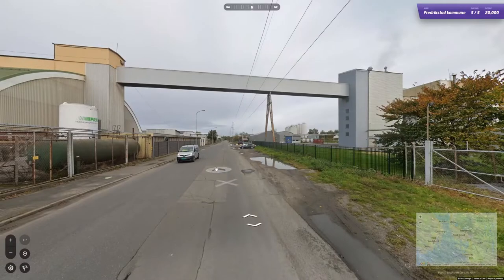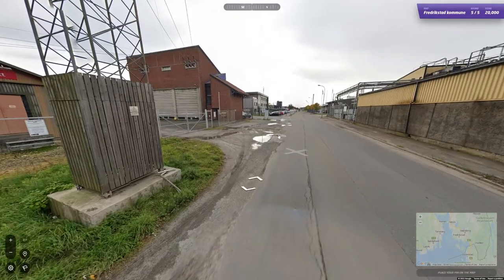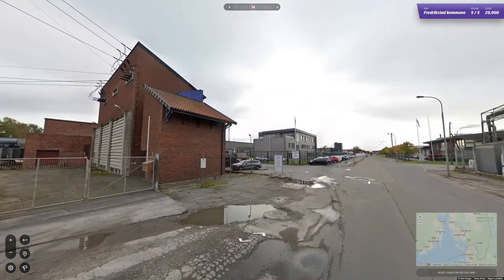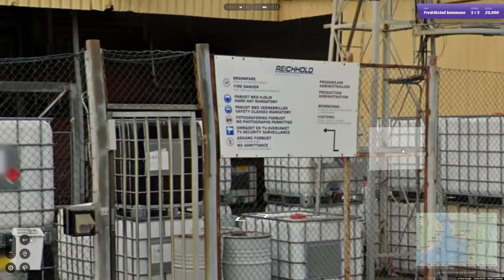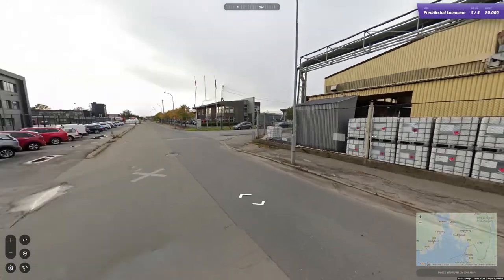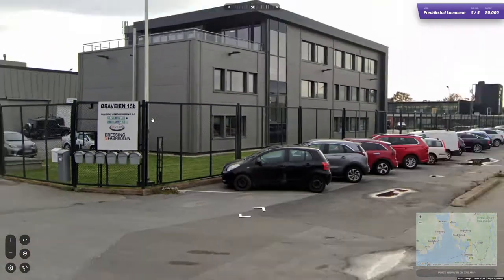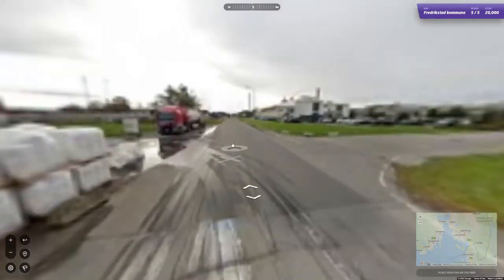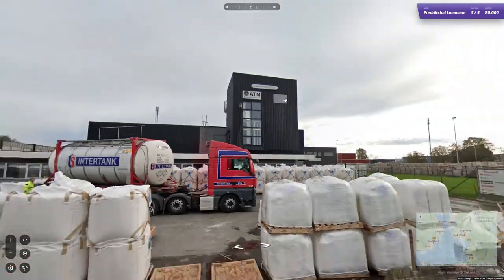Nice. Okay, industry. And Denofa, they make soap and detergents, don't they? Reichelt. Okay. Don't know what they make. And right, Uravein. Okay, so that's the name of the road. And they have Raveien as well. No, sorry, Uravein.